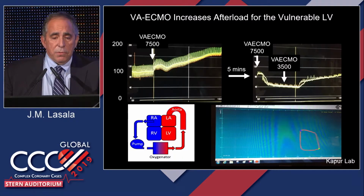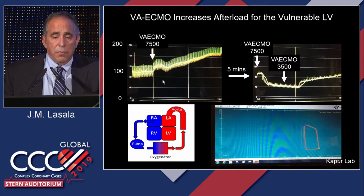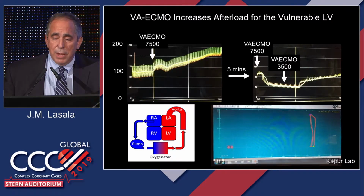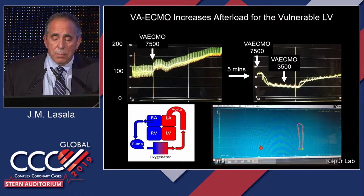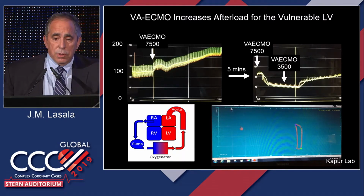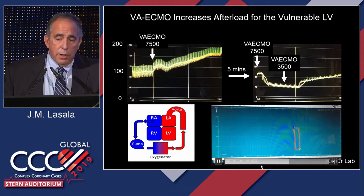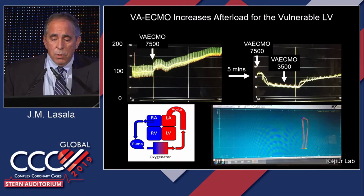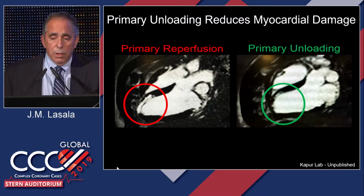The same cannot be said for other things like ECMO. Although they provide great perfusion to the rest of the organ system, they put an additional burden on the heart because they're providing an increase in afterload, where here we see our PV loop starts here and then it is moving to the right with the application of ECMO with the pressure that's also included in here, which is detrimental to the vulnerable LV.